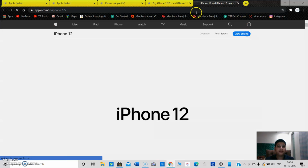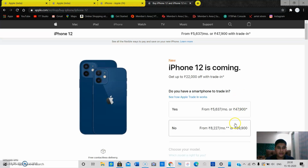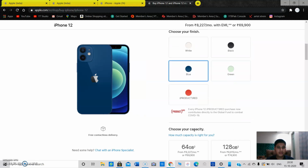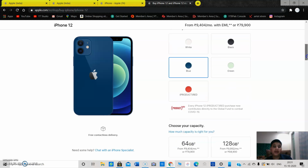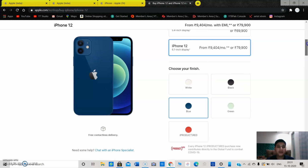Now iPhone 12. View pricing. No, we don't want to trade. iPhone 12 mini and 12. The mini has a much smaller display, and the 12 has a 6.1 inch display. All of the iPhone 12 series is 5G. So first 12 mini, we will take blue. 64 GB storage 69,900. 128 GB storage 74,900. 256 GB storage 84,900. Now 12, same color. 64 GB storage 79,900. 128 GB storage 84,900. And 256 GB storage 94,900 is the pricing.